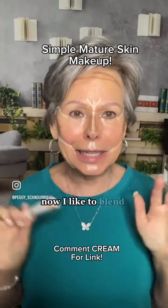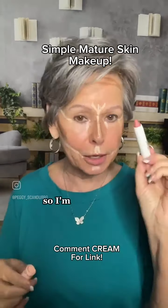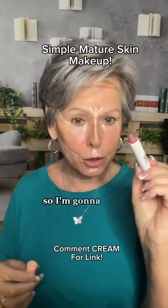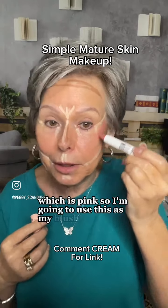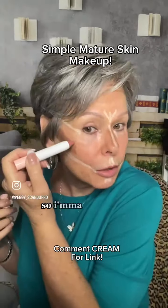Now, I like to blend everything at one time. So I'm going to go ahead and put my blush on. Now, this is actually, they call it a nude look line. And this is shade number 2, which is pink. So I'm going to use this as my blush. So I'm going to go ahead and put this here. And then I'm also going to use it as my lipstick. So just a little bit of a line, outline these lips just a little bit.